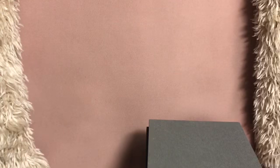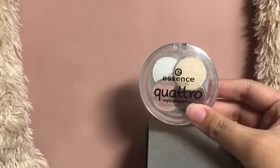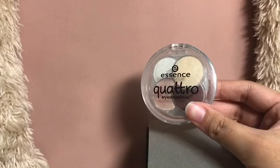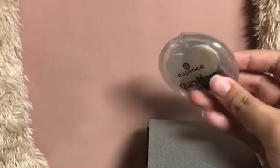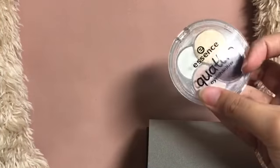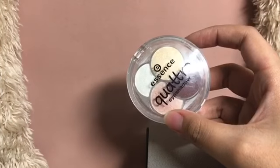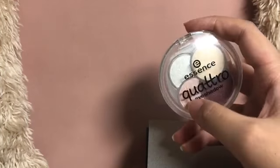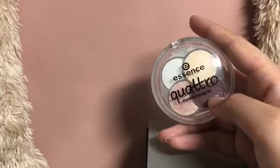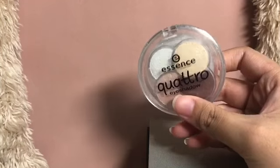So yeah. And then the things yang I use for highlight, selalunya dalam inner corner ke ataupun apa, I guna ni tau. This is the Essence, I tak tahu macam nak sebut dia, Quattro eyeshadow. This one is very cheap. I tahu this is actually eyeshadow, tapi I buat dia as a highlight sebab dia macam 3 colour yang lawa. This one is 3 colour yang I selalu guna. This one macam jarang gila nak sentuh. So yeah, this one is a very good highlighter.